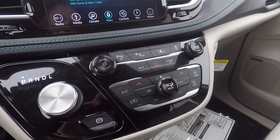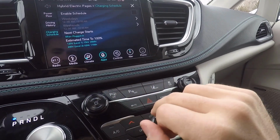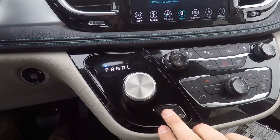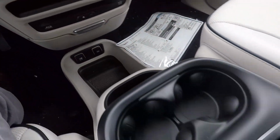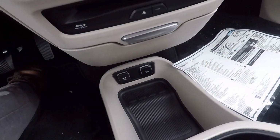Coming down here, we can see the climate controls and the radio controls right here. That's to turn off your lane departure assist, your perpendicular and parallel parking assist, your parking sensors, analog climate controls, your gear shifter with your parking brake. And then you have this massive center console area with tons of storage. You get little charging stations right down there.